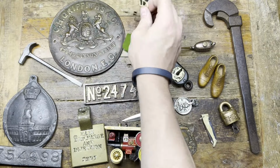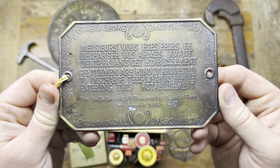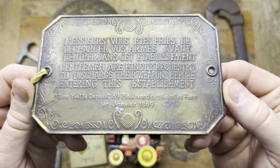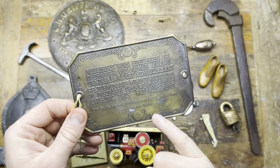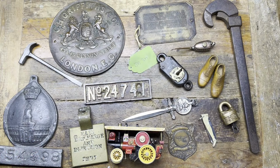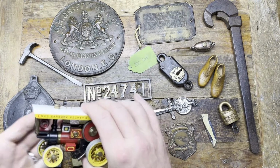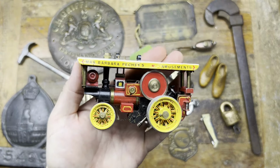And then I bought this one here for £10. And it looks to be French to me, and it says 1869. I don't know if it's from 1869 or it's a 100-year anniversary of something, and I don't know, but it's a nice item nonetheless. And then my favorite item I got from the runway is this handmade miniature.